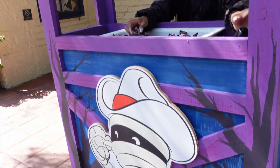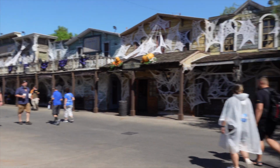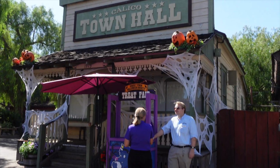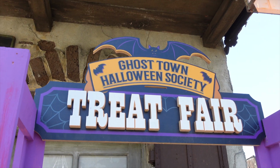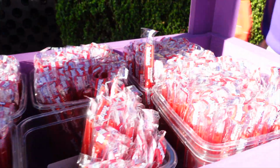Little spooky graveyard. So another super cool thing for Spooky Farm, if you are 12 or under, you get free trick-or-treating, and all the booths are found throughout Ghost Town, so that's where most of the trick-or-treating will be done. So you just go station to station to grab your candy. They give you a little bag and you could come and just trick-or-treat all you want.